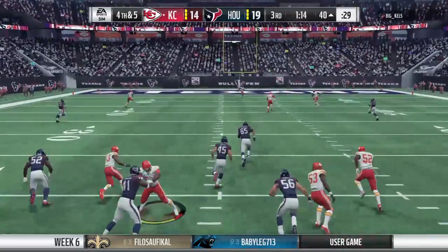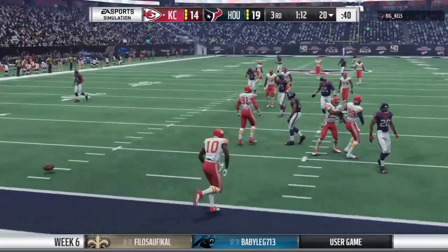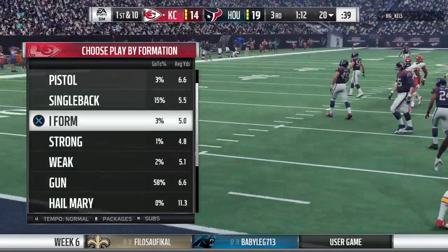And the punt team on now as this one's sent away. And that is much too long. That's into the end zone for a touchback.